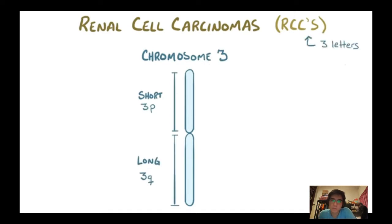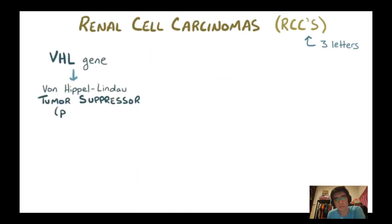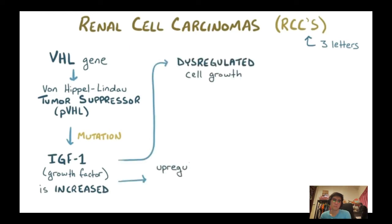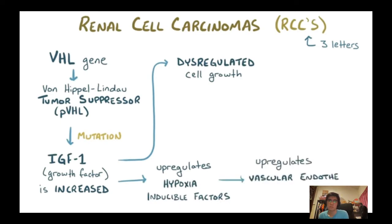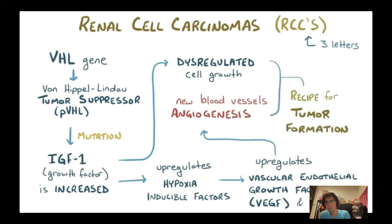One of the main genes involved in renal cell carcinomas is the VHL gene, which codes for the von Hippel-Lindau tumor suppressor protein, or PVHL, which is normally expressed in all tissues. Mutations in PVHL can allow IGF-1, the type 1 insulin-like growth factor, pathway to go into overdrive. And this does two things. First, there's dysregulated cell growth. And second, it upregulates specific transcription factors called hypoxia-inducible factors, which in turn generate more vascular endothelial growth factor, or VEGF, as well as VEGF receptor, leading to growth of new blood vessels, or angiogenesis. Dysregulated cellular growth and angiogenesis are a recipe for tumor formation.